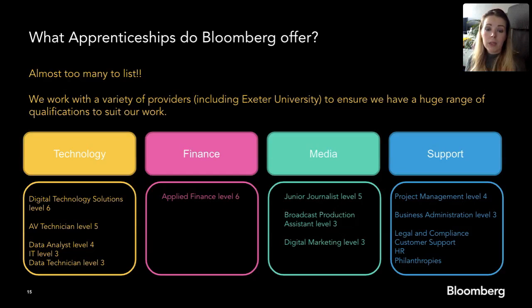And in order to find them, I would encourage you to type apprenticeship at Bloomberg in the Google search box, and then it's going to take you to our apprenticeship website. At the bottom of the page, you have all of the opportunities listed, and all of them are live at the moment. So that's it from me.